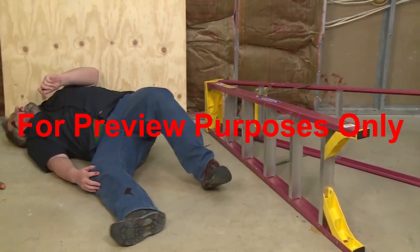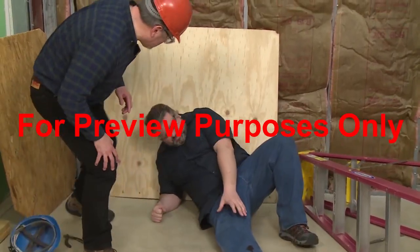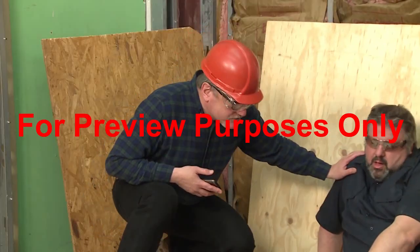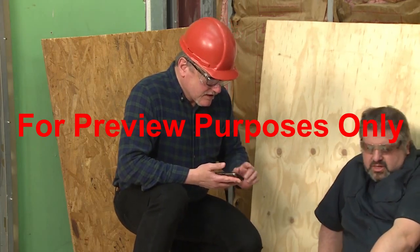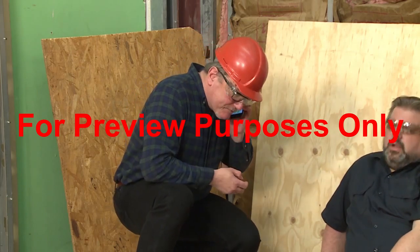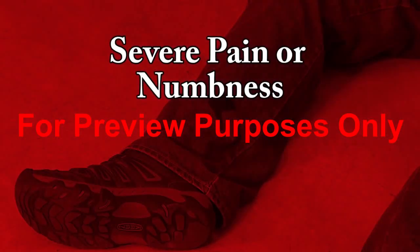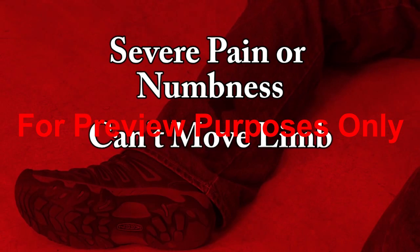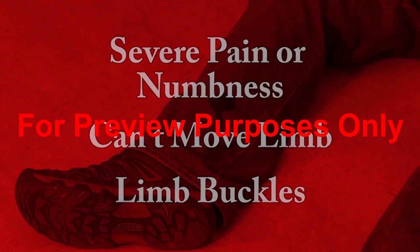More severe injuries require different measures. Call for emergency assistance immediately if a person's limb or joint appears to be deformed, a bone is protruding from their skin, or you think they may have broken bones in their head, neck, or back. You should also get help if the victim feels severe pain or numbness, can't move the injured joint or limb, or the limb buckles when they try to use it.